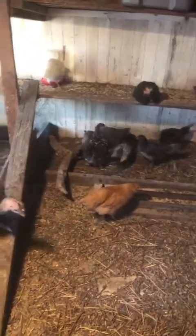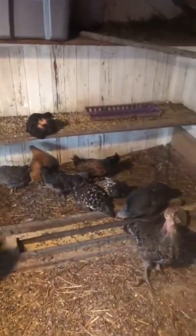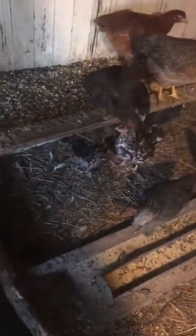So we do have, starting to identify some of the birds. This is our surprise box. Our chuckin. Got a couple polishes. I do have another silver lace polish, which is exciting because my last one died. She is having some beak issues. If you look close, her beak doesn't line up correctly.